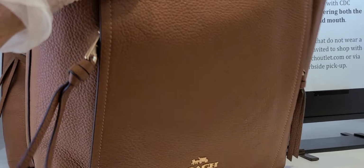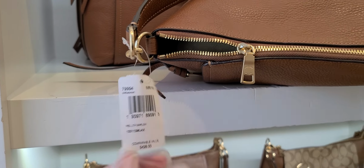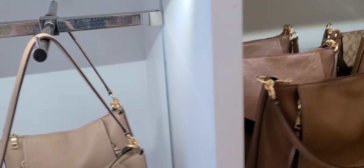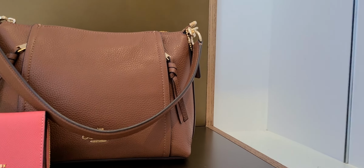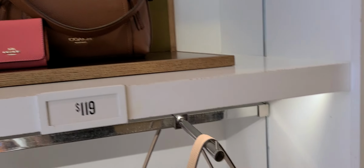Let's see if I can easily find the name here. The Marlon. $149 for the large Marlon, and only three of these. Oh, and a pretty little wrong one here. And those are 119 for the smaller size.